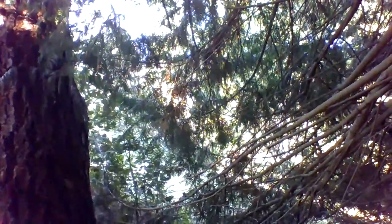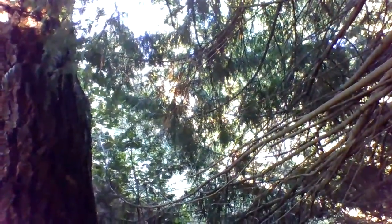There's the Camellia japonica. This big tree here is a Douglas fir. I think it is a Douglas fir. No, it's a spruce. This one is a spruce. And the one that's leaning over there, that is a Douglas fir, and we rescued him because he was about to fall over.